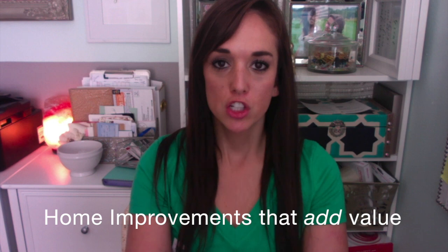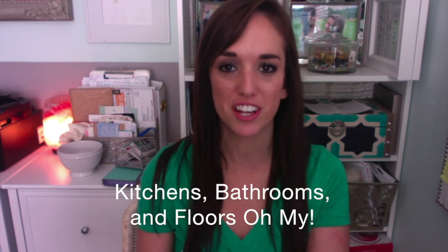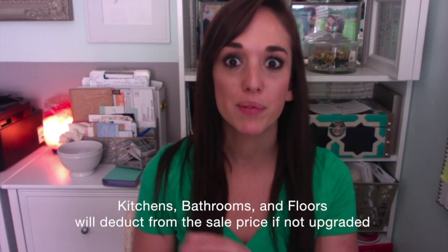Everybody, so far we have been talking about improvements that add to the value of your house. Like we've been saying, if your house is worth $200,000 after you've done all these repairs, then the kitchen, the bathroom, and the floors are all renovations that will contribute to that $200,000 price tag that you can demand. If you do not do those renovations, you can expect some sort of price adjustment down because the buyers are going to want those upgrades and they're going to have to do them themselves.